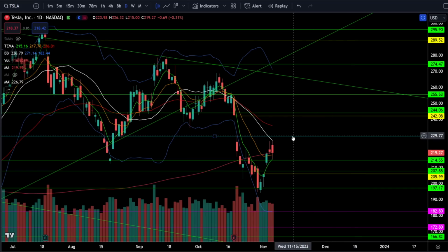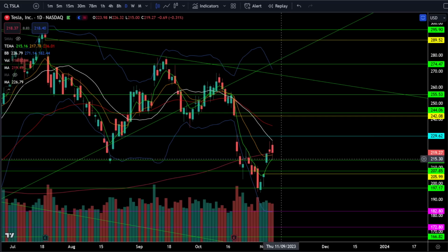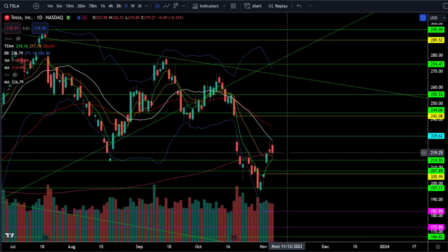On Tesla stock, we were down 0.31% today, and today we did reject a negatively sloping 20 daily moving average just below that resistance zone at 230, and we came back down towards this support at 214 and the rising 200 daily moving average at 219.